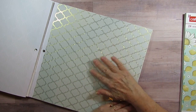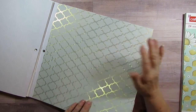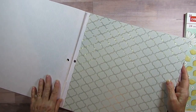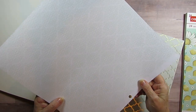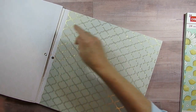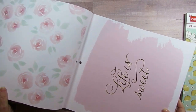So this one here has got a real soft mint color. At first I thought, is that white or is it not? And then with that gold foil. Oh, and these are patterned on both sides. So this has the turquoise squiggly, like a little heart pattern on there. I hope you can kind of see that. Sometimes I think you can't see it, and then when I put it on the computer, it's like, oh yeah, there it is.